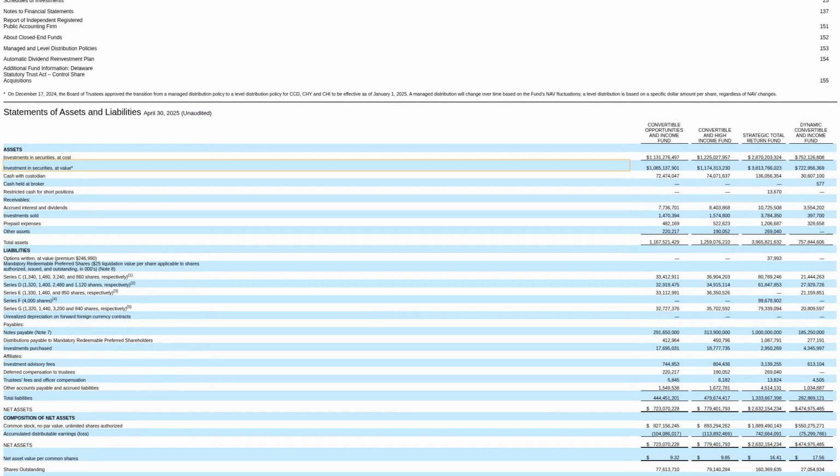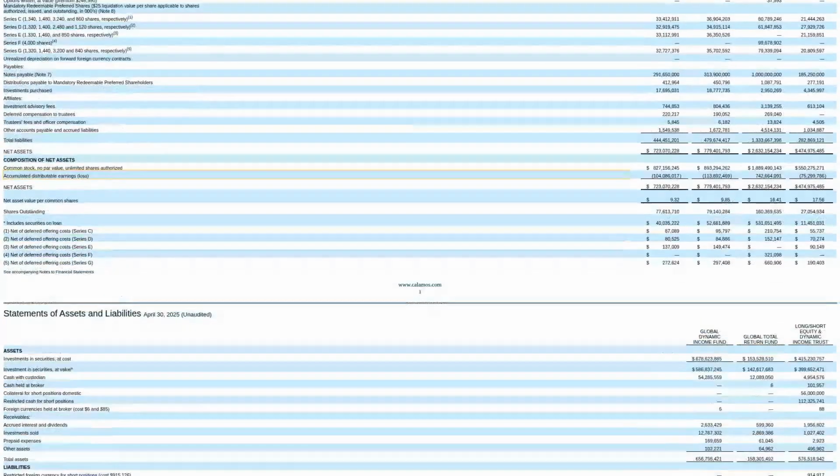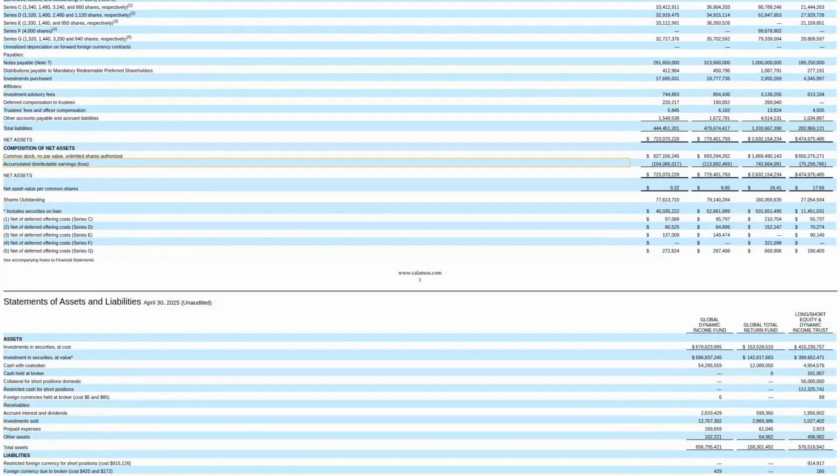So is it going up or down? While the fund has over $3 billion in investments, it has $742,664,091 of accumulated distributable earnings. This is basically all the spare money they've earned over time with investments and are allowed to give out to shareholders if they wanted to. And having a high number is always good to the investor. It says that a fund can pay out more and the market likes that.